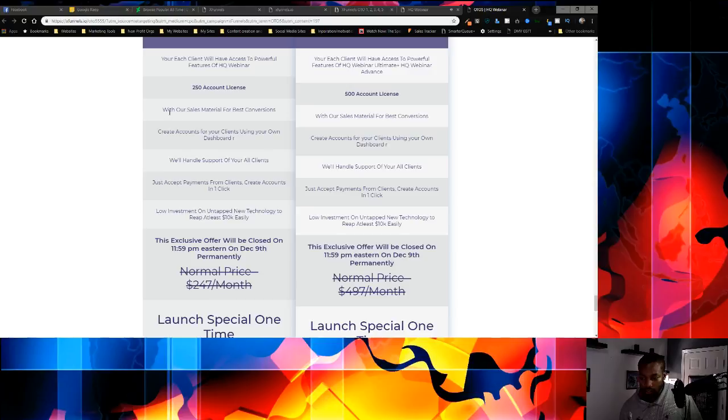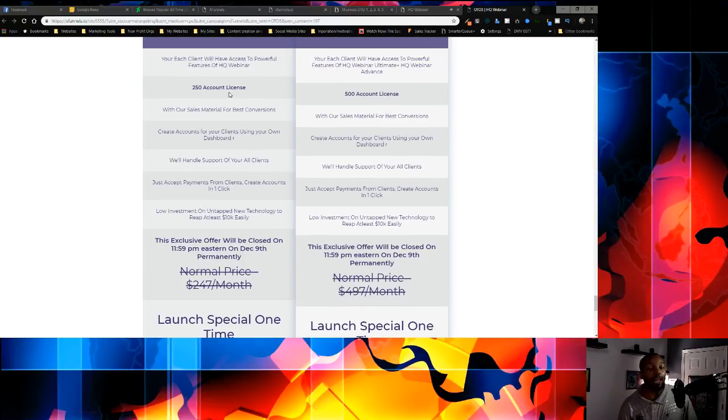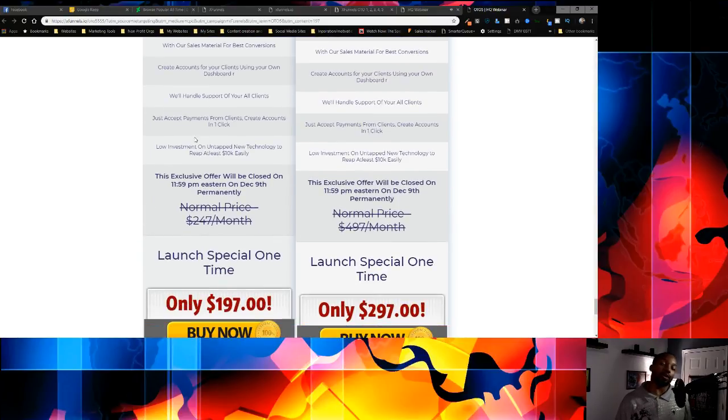Here it just tells you they create all the sales material for you. Create accounts for your clients using your own dashboard. Okay, so yeah, with this one they would pay you directly, and then you create accounts, and you get to give out a certain amount of licenses. Once you run out of licenses, then you just pay for more. So it's a pretty good deal. Kind of paying your cost up front. From there you have options in terms of how much you want to sell. So for me, I may have done this. Ooh, I just got a neat strategy. I don't know.